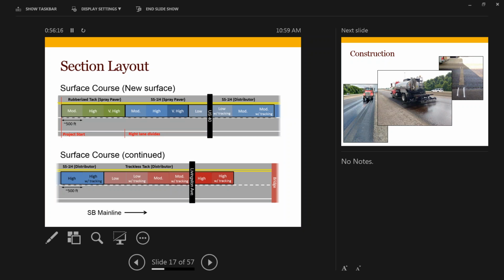Another question: was driving allowed on the milled surface? And what determines if the surface is clean enough to create a good bond? We did do tracking on the milled surface with the SS1H because that's typically the worst case scenario with dust and so forth. In this project, we just let the contractor do what they did, and they did a good job. It was clean. I don't recall putting your hand down, wiping it around and seeing a bunch of dust coat your hand. I don't recall that being an issue in this job. We didn't take any specific measurements of cleanliness.